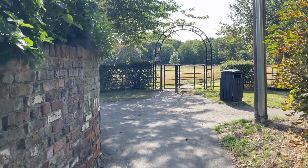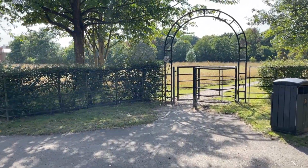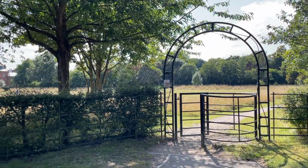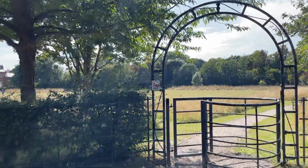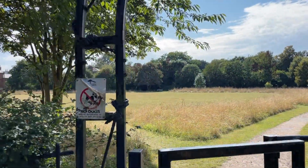bringing the nature of the park to the residents and visitors from Lower Sunbury and further afield, and just to make them aware of how important the park is to the area, both from a natural basis and a historical basis. There's been human habitation here since around 900. There's been artefacts dug up from around the area that are in various local museums, and I think there's one in the Museum of London as well.